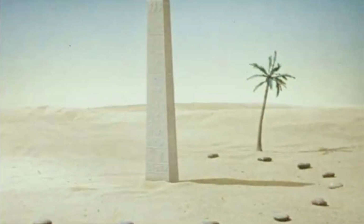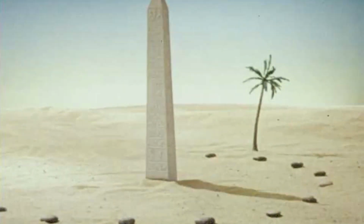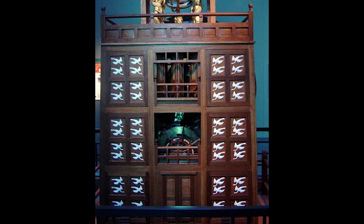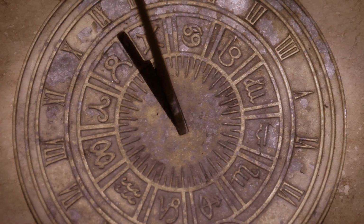Around 700 BCE, the Old Testament describes a sundial, possibly of Egyptian or Babylonian design. Sundials were also used in Kush and China. The Chinese developed a form of sundials around 800 BCE, which later evolved into sophisticated water clocks. The ancient Greeks and Romans made significant contributions to sundial development.